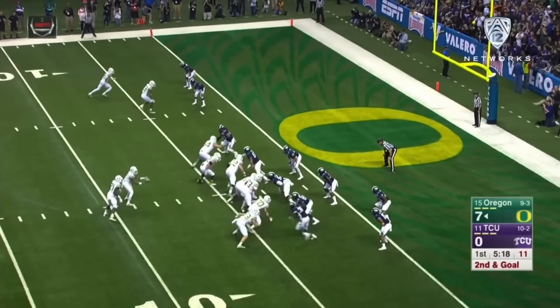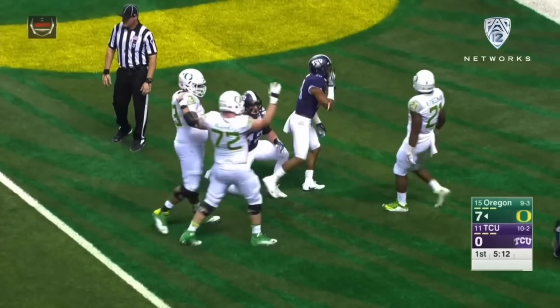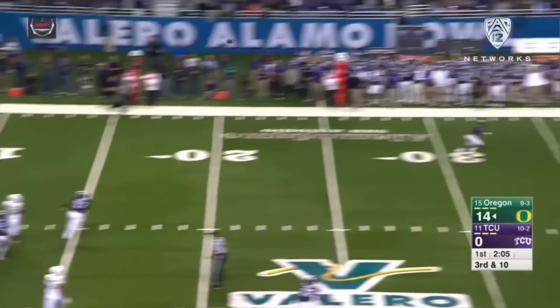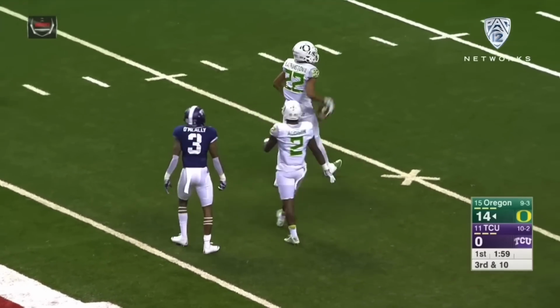But 2nd and goal. Freeman gets the carry. Freeman, that cut and the power. Touchdown. As much as anything else, and the rest their defense. Sprinting right, Adams pressured, gets away. Adams heaves it downfield, and it is caught. What a catch by Darren Carrington.